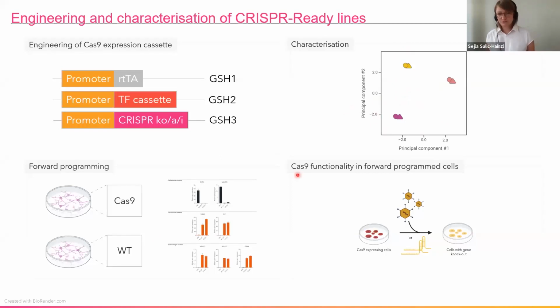Now, during forward programming, silencing could occur. So we have to make sure that Cas9 is expressed in the forward programmed cells. And then what gets even more difficult, in order to do that, we have to find a way how to deliver the guide RNAs into those cells. I will show you now data following exactly that workflow for the glutamatergic neurons, and then later for microglia.